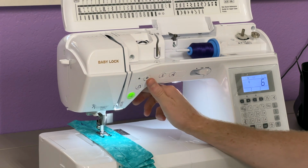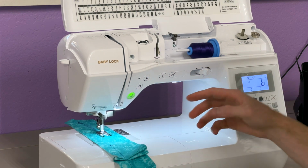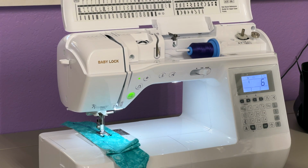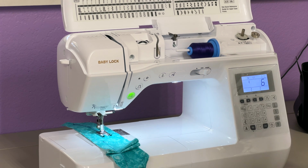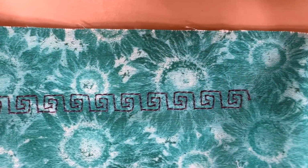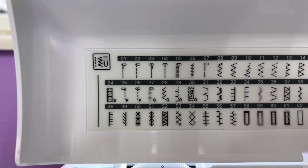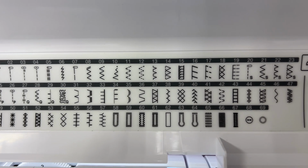This is a cool button too. This will automatically finish the decorative stitch that you're on. What I mean by that is all of these stitches have different start points and end points, and it'll stop at precisely the end point so that you don't follow on to the next character, so to speak. So you can see it finished up right at the end there. There's a lot of others to play with. You have satin stitches, you have the monogramming. You'll just have to get this machine to try them out for yourself.